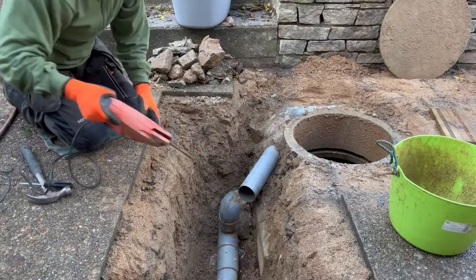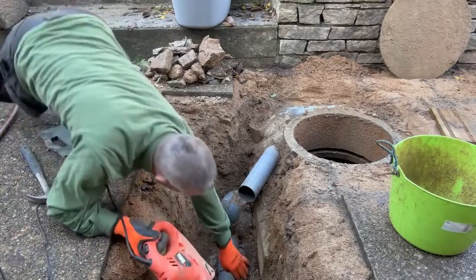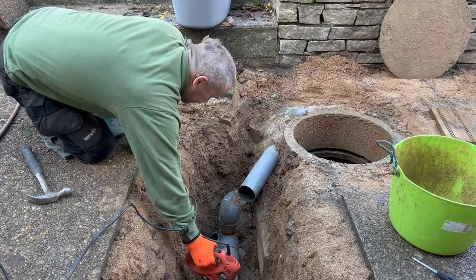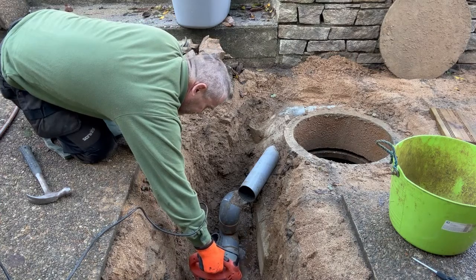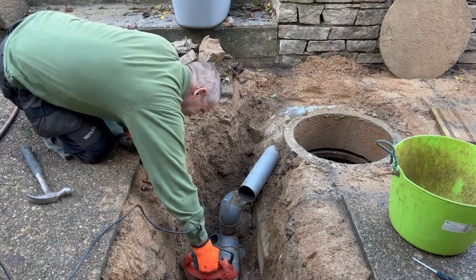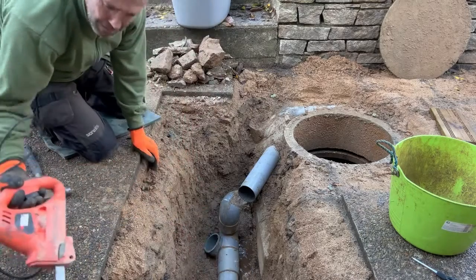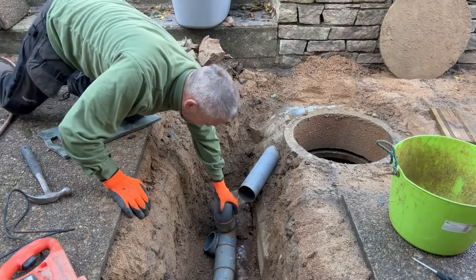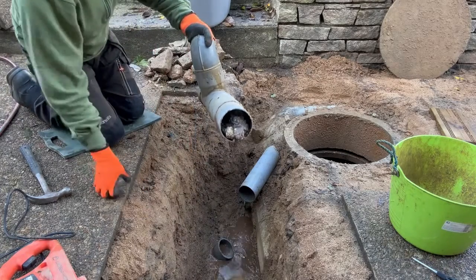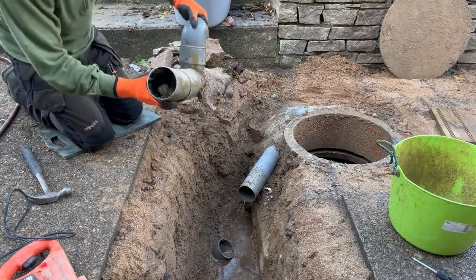So obviously it's stuck between the two points at the moment, so I'm going to try and just cut that section out. And I think there's all your blockages. Maybe. Yep, there's all the blockages.